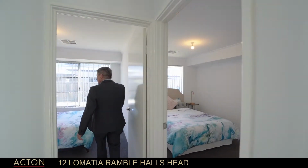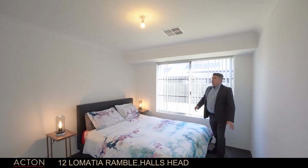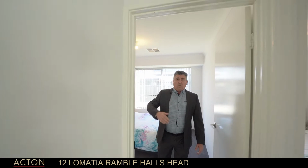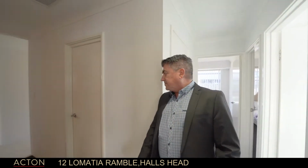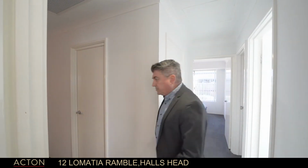Bedroom. And these bedrooms are quite nice. They're all queen size. They have beautiful aspects out through the windows. Ducted reverse cycle air conditioning. All the bedrooms have full length mirrored robes. Linen cupboard.